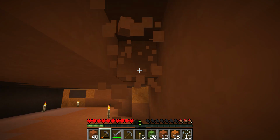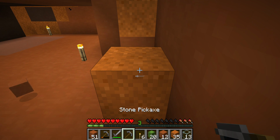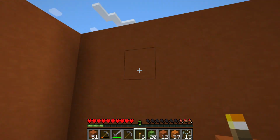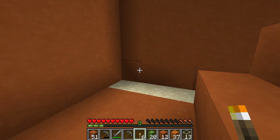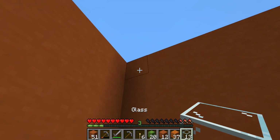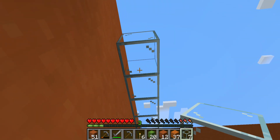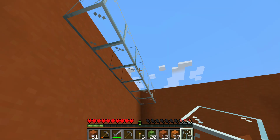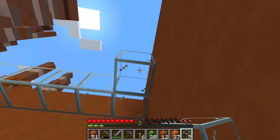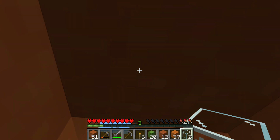Oh yeah, three high is gonna be enough of a difference to notice, which is what I want. I want something where it doesn't feel like I'm stuck, you know, like I'm in a dungeon. Well, that's actually gonna be four right there. I'll be able to walk on that.